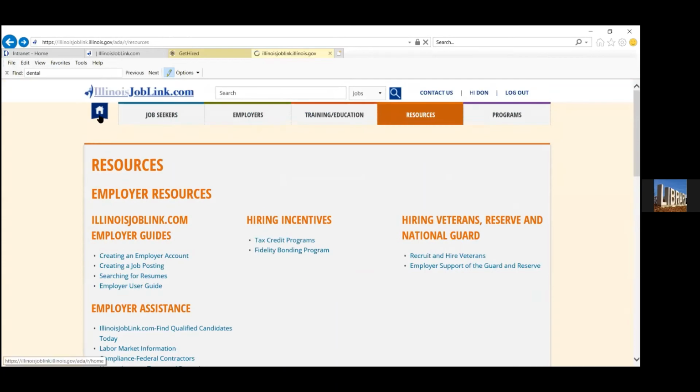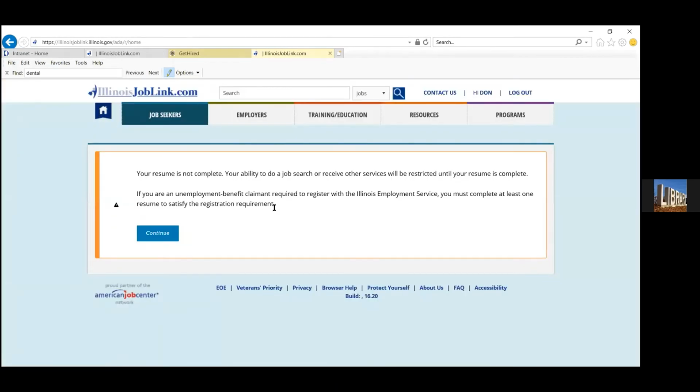All right, let's go back to my page. It says my resume is not complete, so I'm going to select continue, and we're going to demonstrate a rather quick method on how to enter a resume into Illinoisjoblink.com.